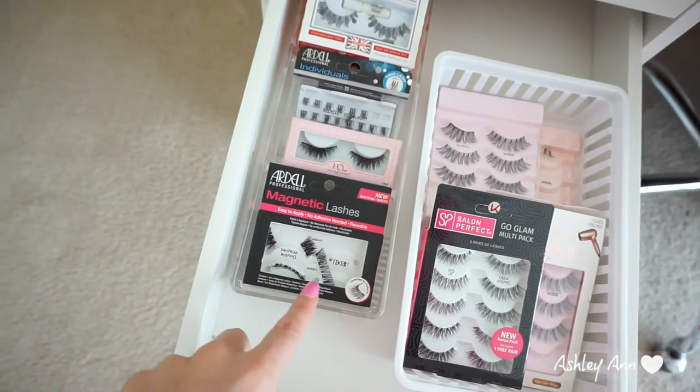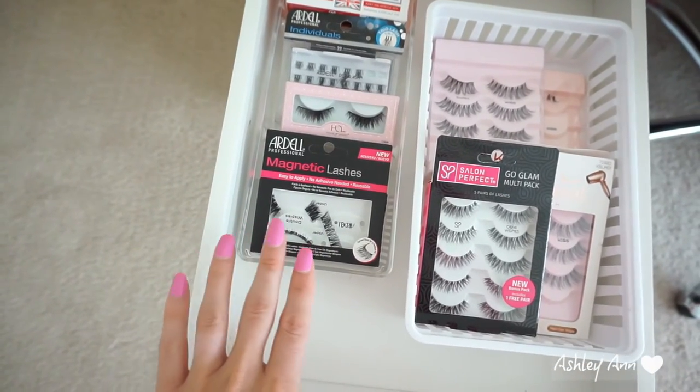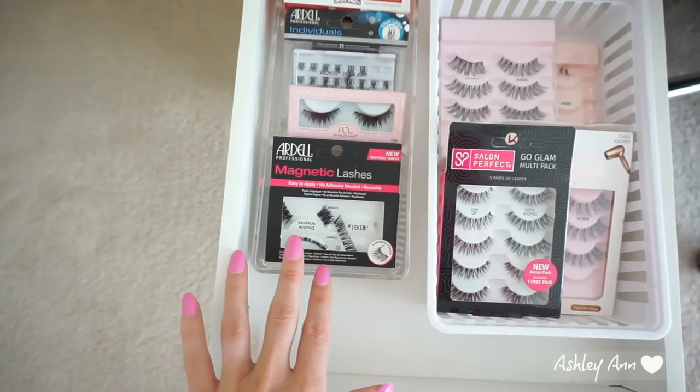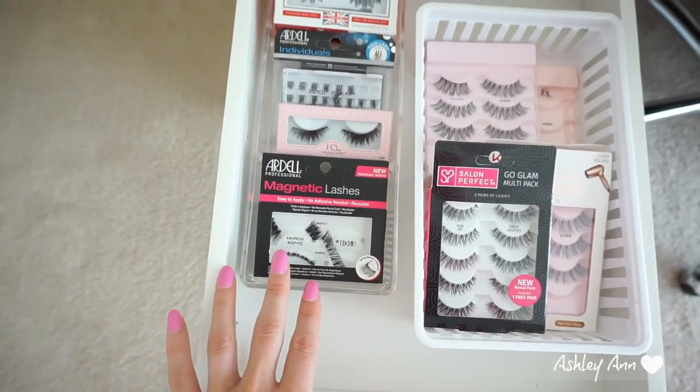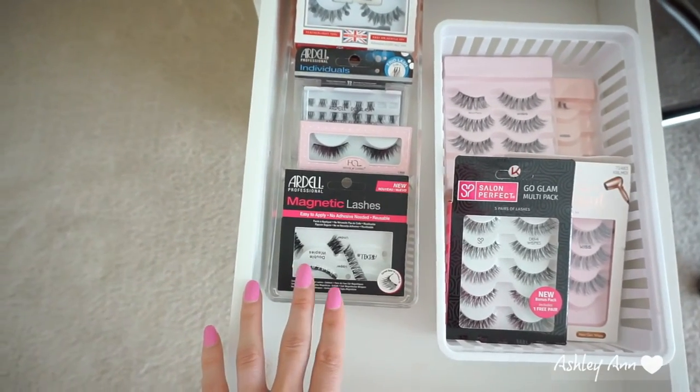Right here, this is magnetic lashes. I was cutting them and I don't even know what the situation is. One day I'm gonna try to reuse them again, but I just didn't have luck with them. I don't know how people get them to work. Let me know, do you guys have magnetic lashes? Have you gotten them to work? I sure as hell have not.